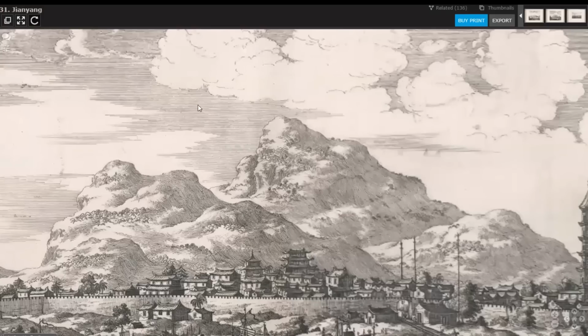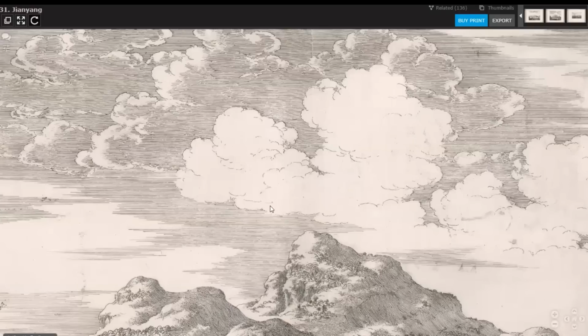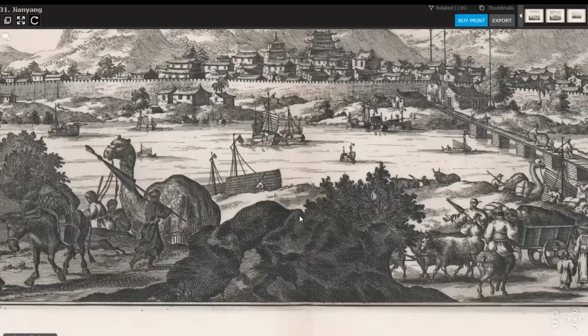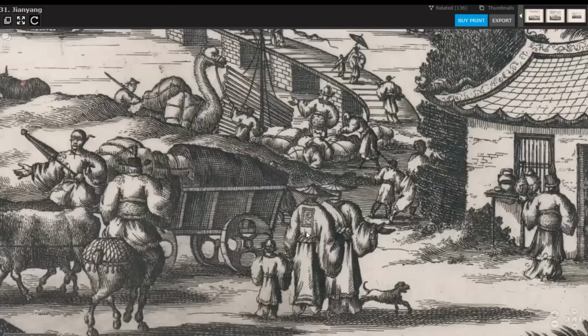This is called Jianyang up here, but here it's called Canning Vale. So they just change the names. And again, low-tech people everywhere. Definitely looking Chinese with their hats and clothes on. Very fancy wheels.